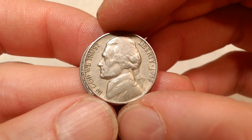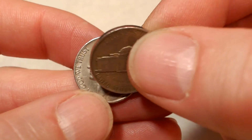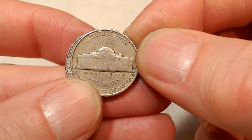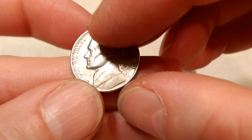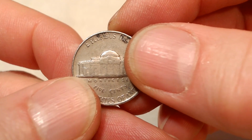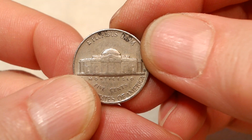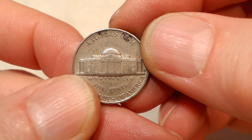And here we have the 1955s. If they have no mint mark, they're a semi-key date. First one's a Denver. And the second one is also a Denver. Well, that's how it goes. Now let's go to the scope for some other finds.